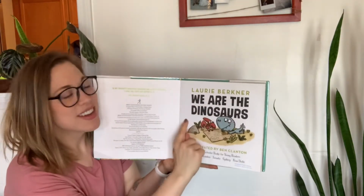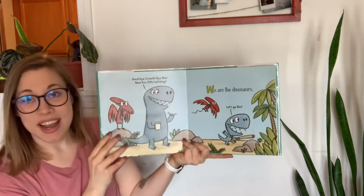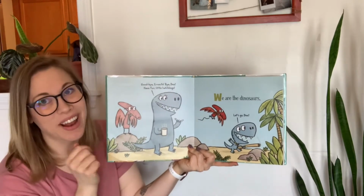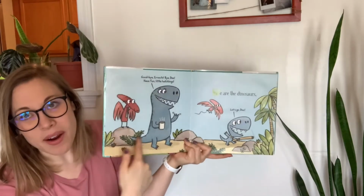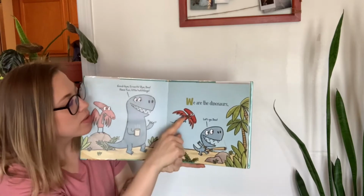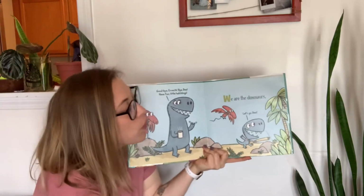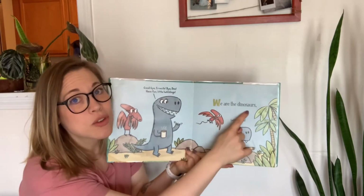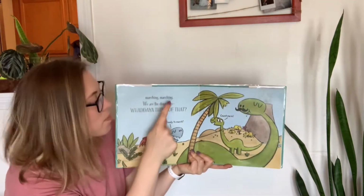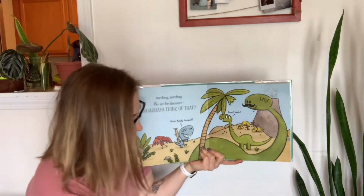We are the dinosaurs. Mama Dinosaur says, goodbye, Ernesto. Bye, Dax. Have fun, little hatchlings. Here are our parent dinosaurs. And here's baby dinosaur, Ernesto and Dax. And the book starts, "We are the dinosaurs. Marching, marching, we are the dinosaurs. What do you think of that?"